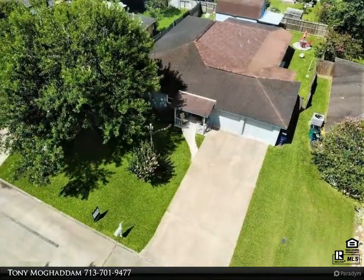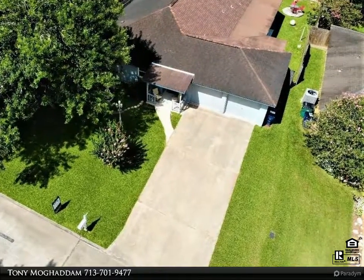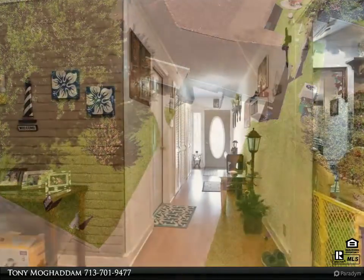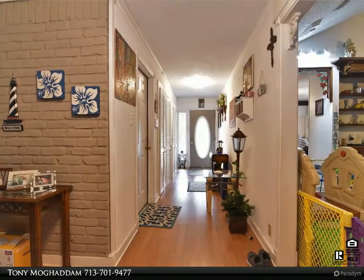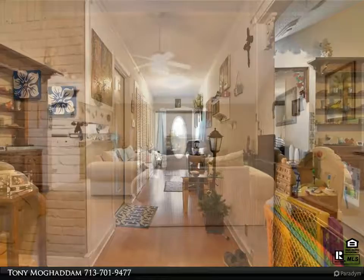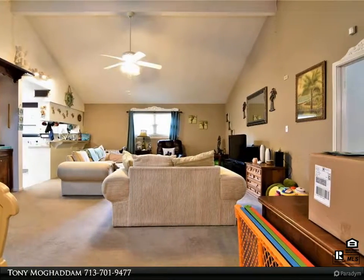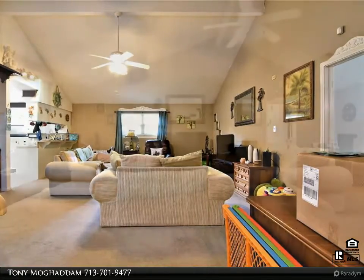Welcome home. Amazing 3-bedroom 2-bath spacious home in the highly desired Alvin Community. This beautiful home has been well maintained. Fresh exterior paint, indoor laundry, walk-in closet in master bedroom, lots of closet space in each bedroom, enclosed patio, and a back patio perfect for entertaining guests.